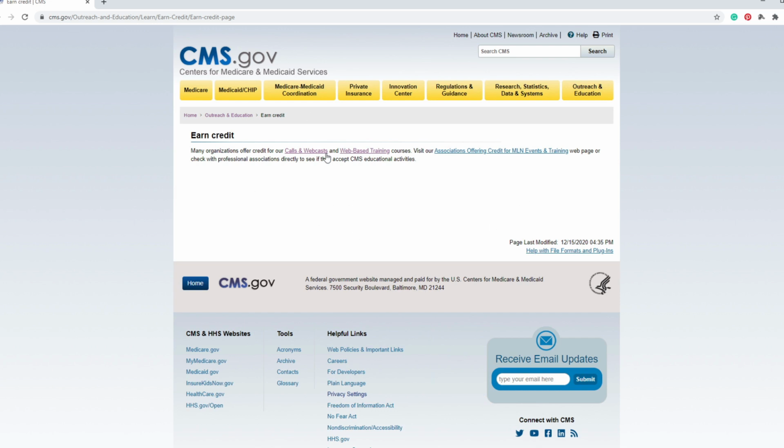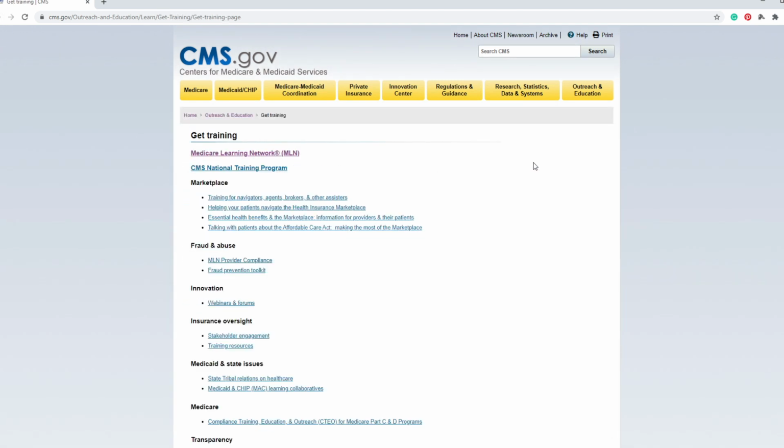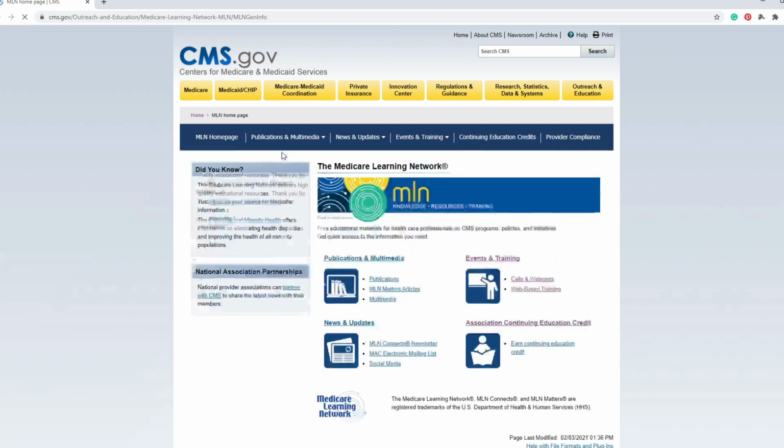Now, right now they're going through some changes, but you can also see if you go onto the Outreach and Education page, there are some training sessions that they do have available, particularly for Medicare and Medicare policies. So if you go to the Medicare Learning Network, there's events and trainings. They have calls and webcasts and web-based training. Now, I do believe they are currently going through some changes in web-based training. Hopefully, shortly they will have those available. Probably by the time that you're watching this, they might have those updates available.